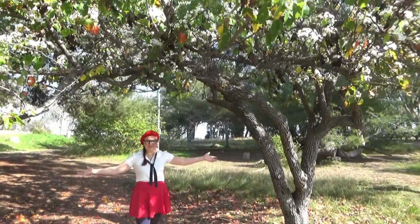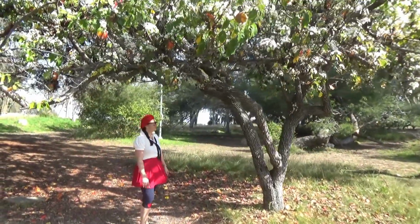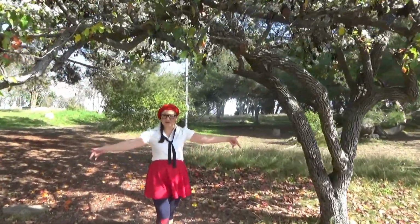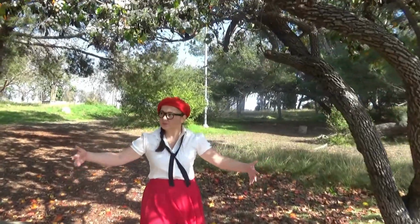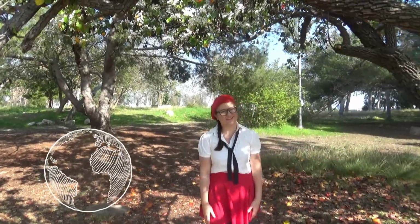Well, thanks for exploring Hopkins Wilderness Park with me. Did you know that this park used to be a giant missile? This park, there was a giant missile here. I think it's wonderful that nature got to take over its spot again.